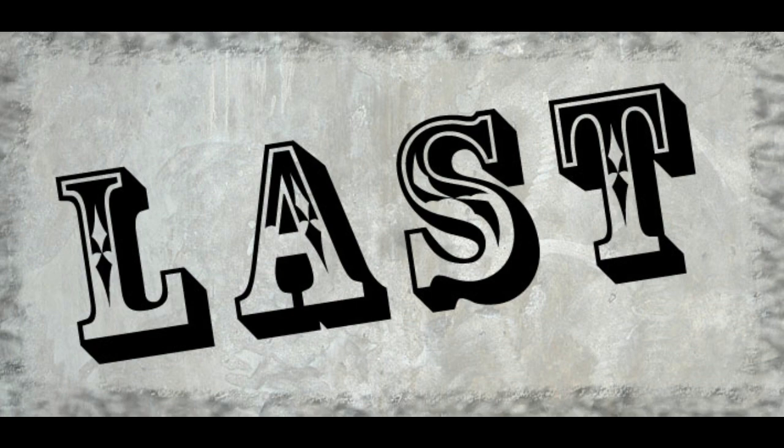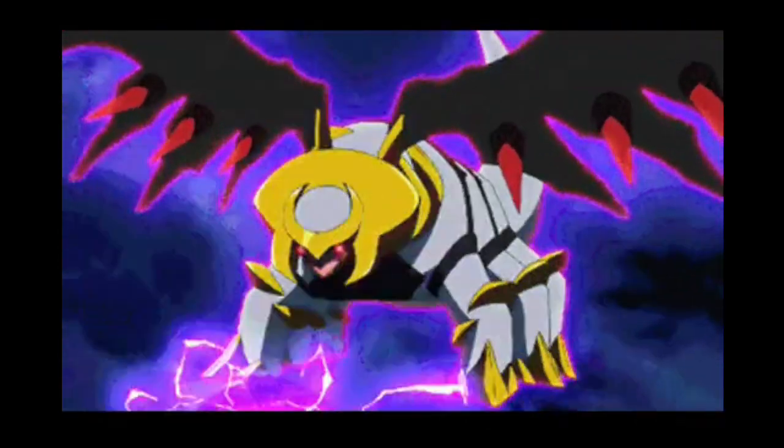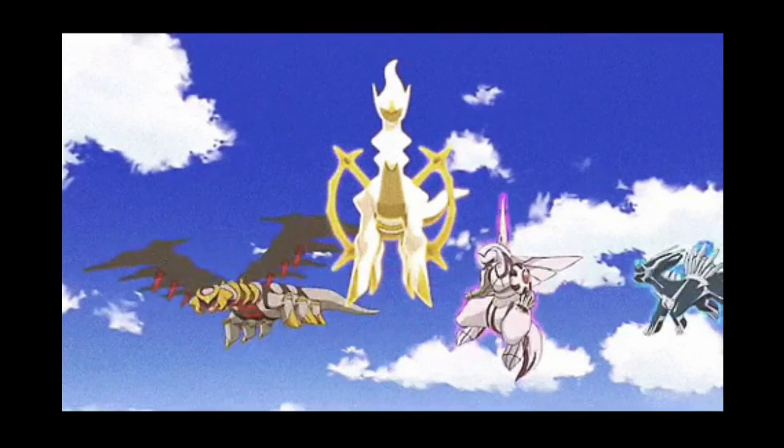So guys, this is going to be the last Pokemon, which is part of the bonus or extra Pokemon, including Lugia. And this Pokemon is called Giratina. And this Pokemon lives in a dimension reverse of ours. And it is normally found in ancient graveyards, and it is the mascot for Pokemon Platinum. And this Pokemon was banished for its violence, and it silently gazes upon the old world from the distortion world. Giratina is basically this massive millipede that can actually fly, and it has some scorpion-like arms that look golden, with some type of helmet.